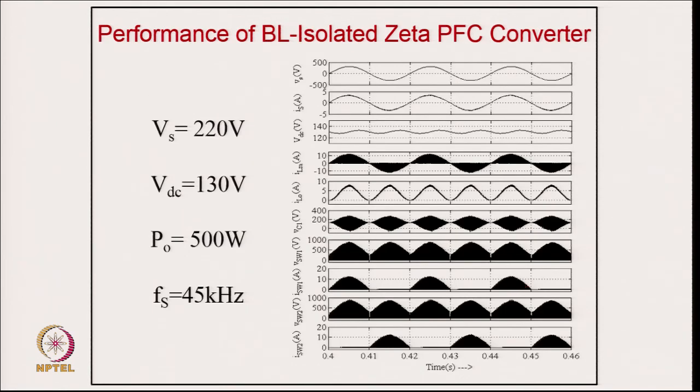So, after designing this converter for an input voltage of 220 volt, output voltage of 130 volt and 500 watt, with the proper value for the output, and making the magnetizing inductance operate in discontinuous mode, you can clearly see here the input voltage and input current, which is very close to sinusoidal. And this is the output DC voltage, and this is the magnetizing current of the transformer which is made for discontinuous operation. This is the output inductor current which is continuous, the capacitor voltage is also continuous, and then you can see the switch voltage and switch current on both the switches for this bridgeless version of the isolated DC-DC converter for power factor.